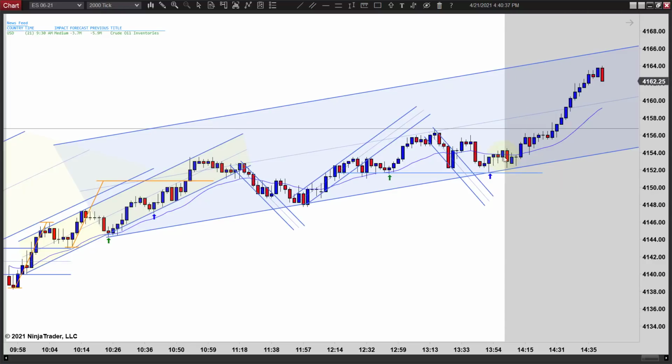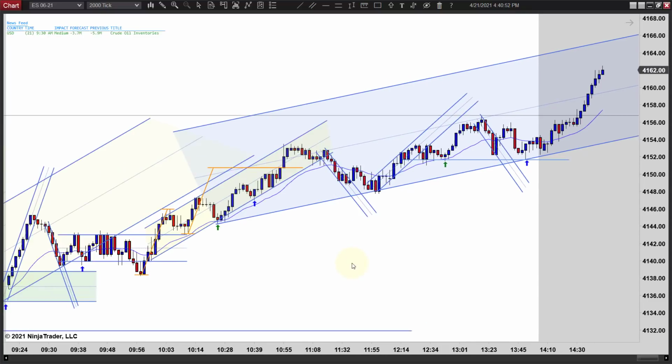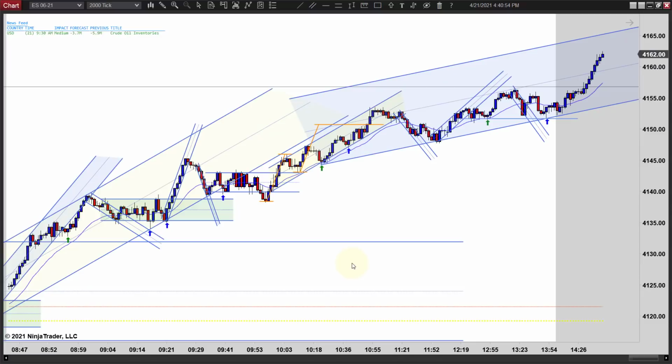It takes that one a minute to take off too, but you could ride this one. Once it takes off, you probably get a runner on this. Well, maybe not, because it does come back right here, so I don't think you'd even get a runner. But you could have got a couple of points or so out of it anyway. And that's pretty much what I saw today.